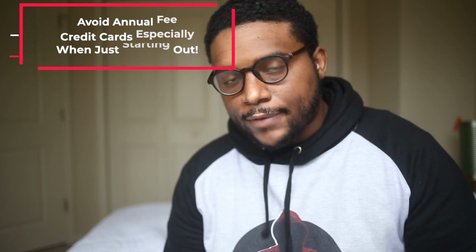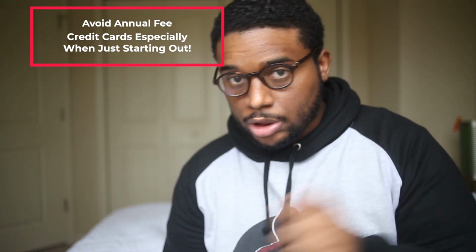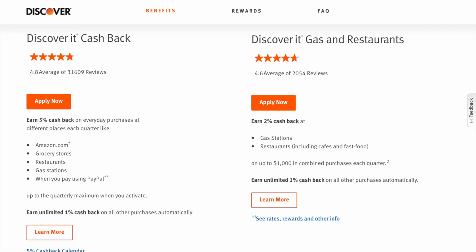Many of those cards have annual fees, which means just to even have that card, they're going to charge you $39, $49, $59 per year just to have access to this credit card. To me, that is just a waste of money. Do not do that. The Discover It does not have any annual fee.